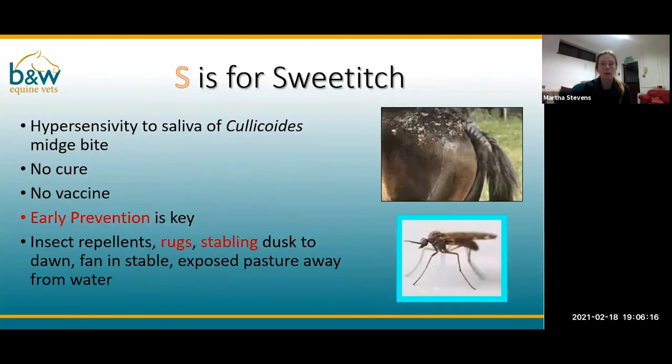And S is for sweet itch. So I know Emily touched on flies earlier, but sweet itch is essentially a hypersensitivity to the saliva of Culicoides midges. Unfortunately, there is no cure and there's no vaccine at the moment, so early prevention is key. The most important thing is keeping the flies off the horse as much as possible. Insect repellents, like we've already talked about, rugs and stabling from dusk to dawn when the flies are at their worst. Putting a fan in their stable improves airflow, and that can help to stop things biting them. And then avoid pasture near water, because flies love water.